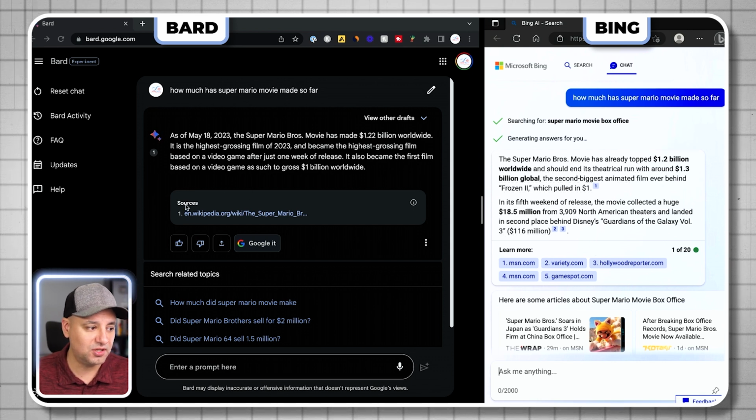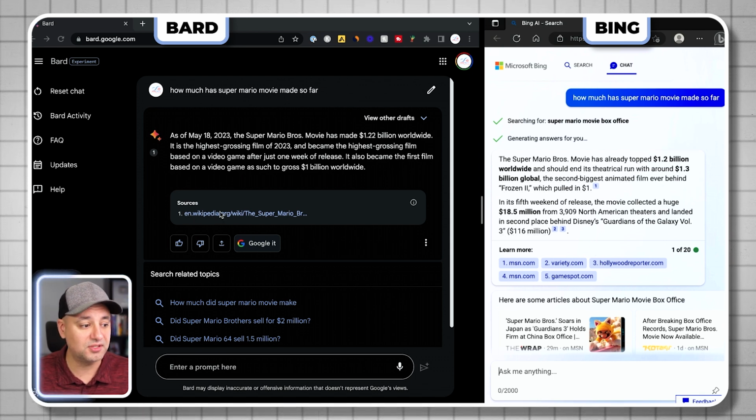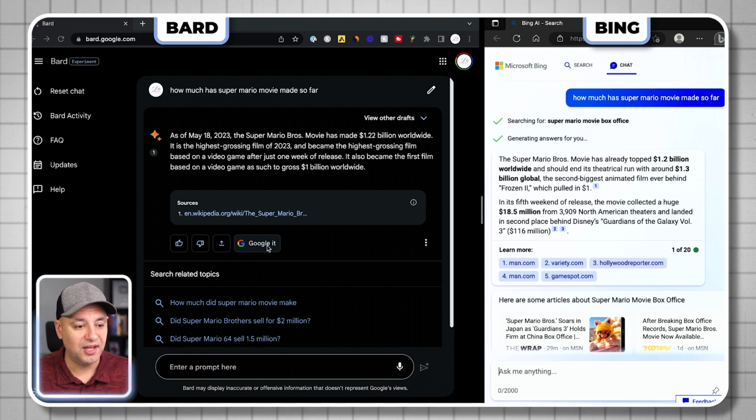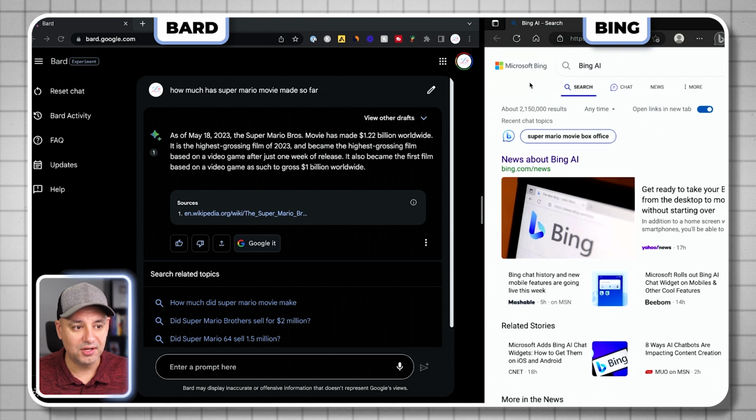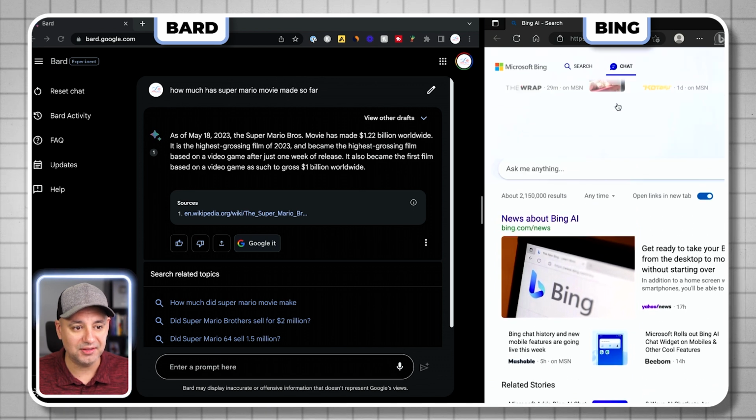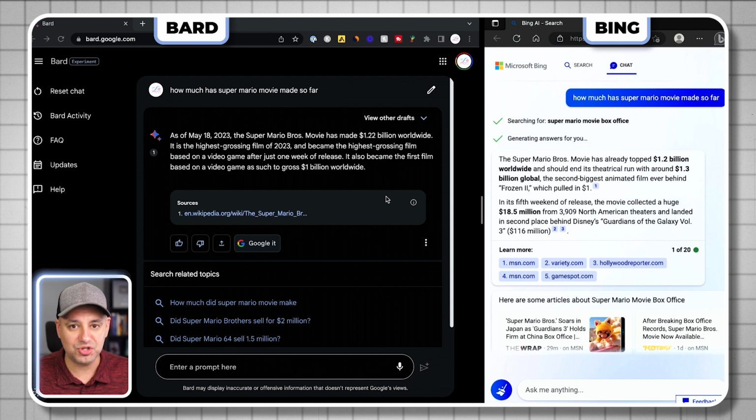This got the information. It looks like the source is Wikipedia. So this time it actually showed me the source. Again, I could Google it to learn more, or I could go to the search tab in the Bing side and learn more about it this way. So that is useful. Let's go to ChatGPT.